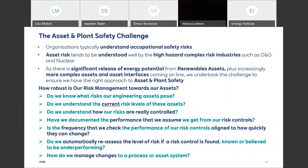So the challenge really is to say, well, okay, what should we do around this subject, and how do we really try and understand it? And the problem is, as we said before, high hazard complex risk organizations such as oil and gas and nuclear and petrochem, they get this straight away. But a lot of the new players in the renewables market say, well, that's not us. So if you switch it around and say, well, actually, it's about potential release or significant release of energy from assets, then you can take this approach.